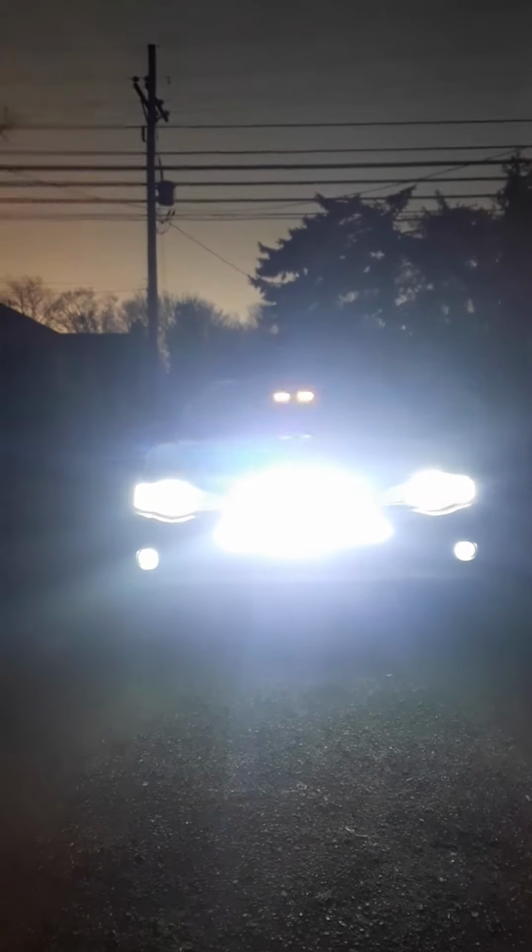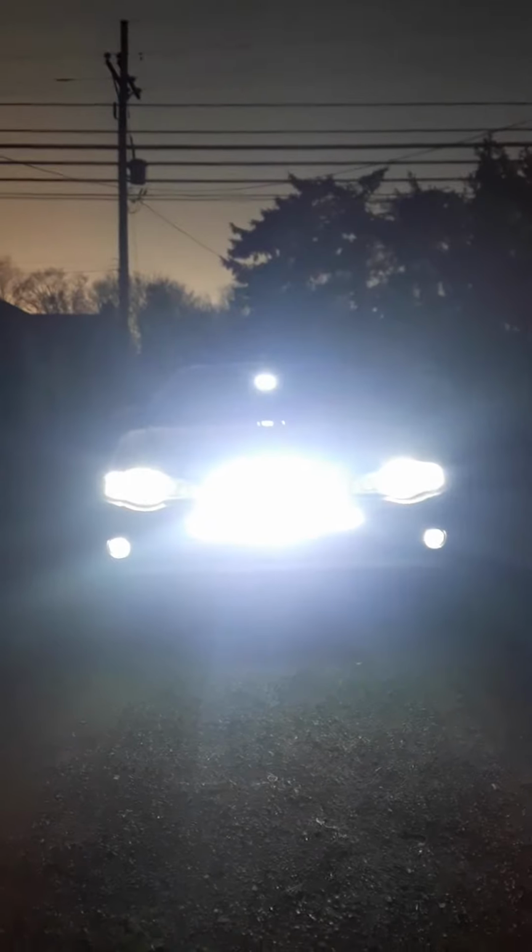Okay, got one more light to turn on. Actually two. There we have it. We had the light bar lit up. All my LED lights are all on. Trust me, I'm looking at it and it's bright as shit. Four ways flashing.